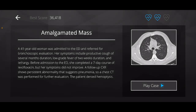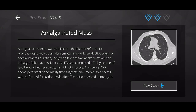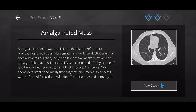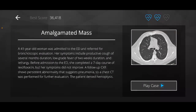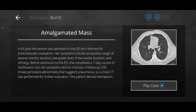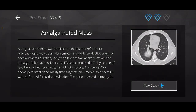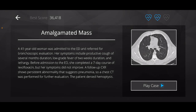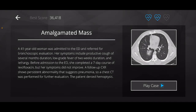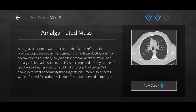41-year-old woman admitted to the emergency department, referred for bronchoscopic evaluation. Symptoms include a productive cough, several months in duration, low-grade fever, 2 weeks duration, and lethargy. Before admission to the ED, she completed a 7-day course of levofloxacin. Symptoms did not improve. Follow-up CXR shows persistent abnormality that suggests pneumonia. Chest CAT scan was performed for evaluation further. Patient denies hemoptysis.